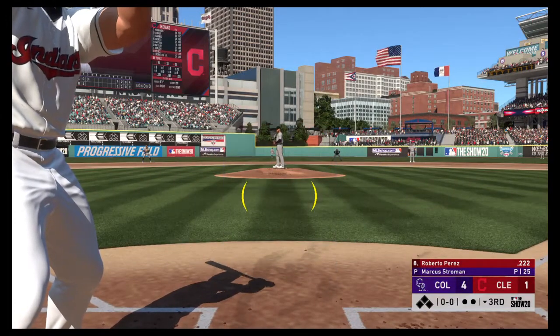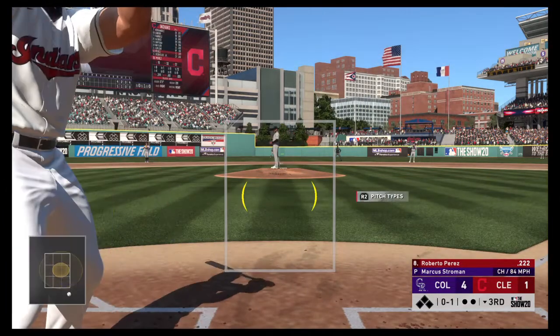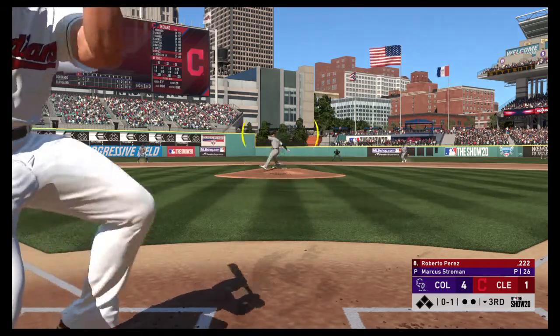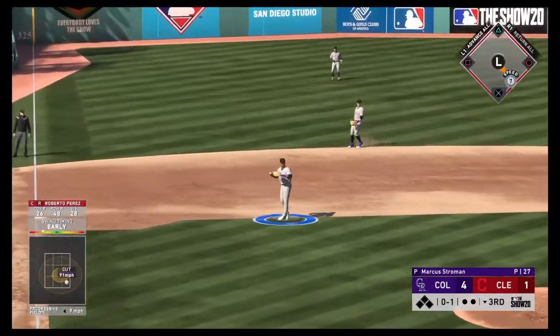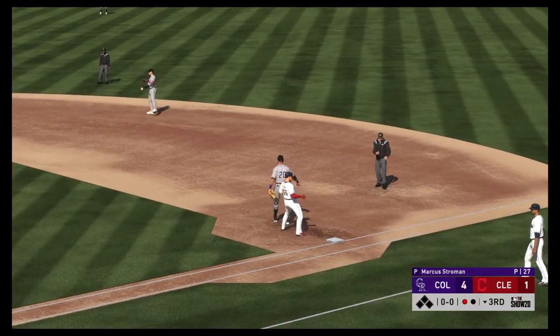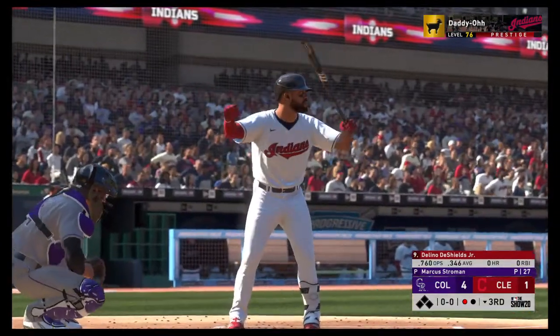To the plate now, Roberto Perez. He'll come up empty there as he misses the off-speed pitch for strike one. This one's down to third. He's got it. And that's out number one. So one away here with the bases empty.